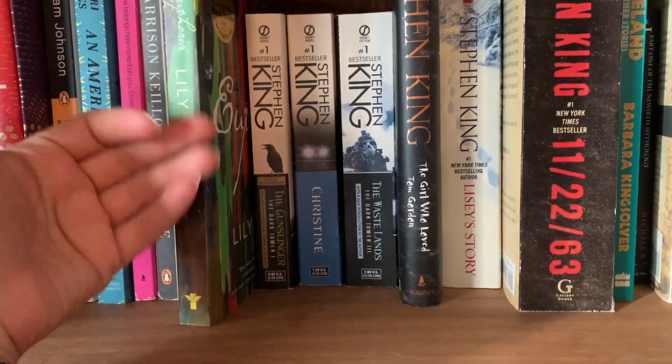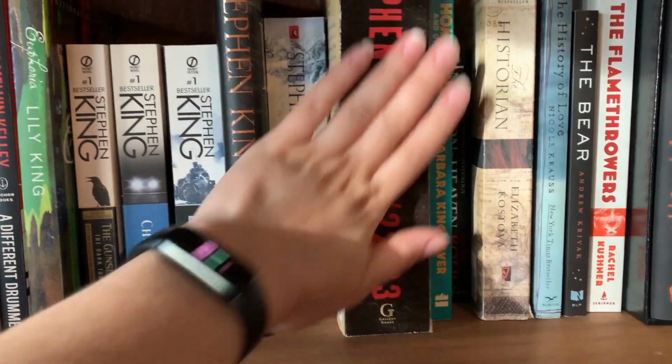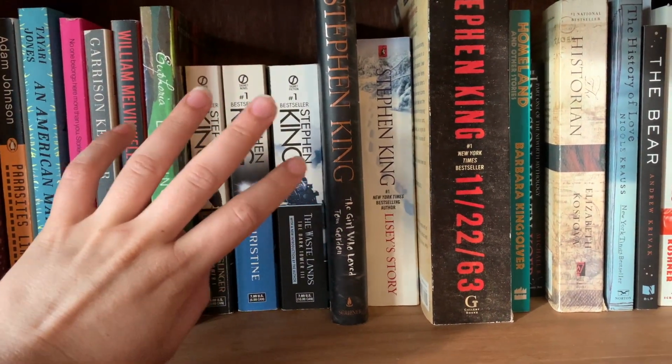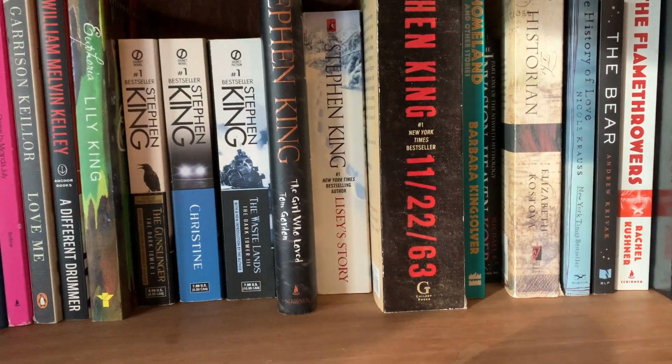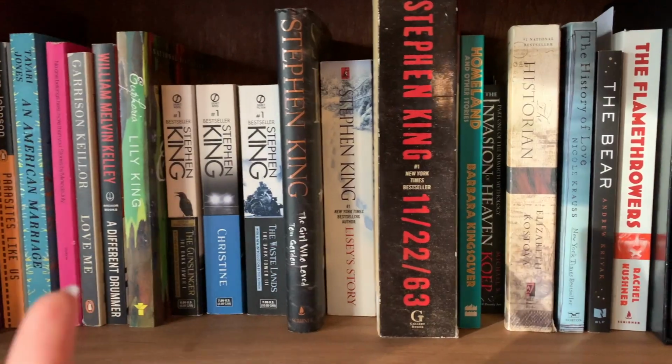Euphoria by Lily King. Everyone was talking about that, so I'm probably not going to like it. Then I've got my Stephen King books. I am trying to read him chronologically. I feel like I must have mentioned that I'm on a rage because that was in the Bachman section, which I did last time, but these are just some various ones that I have bought.